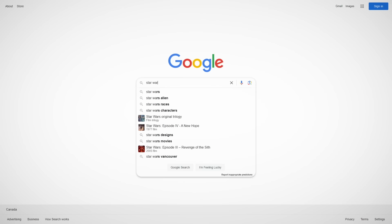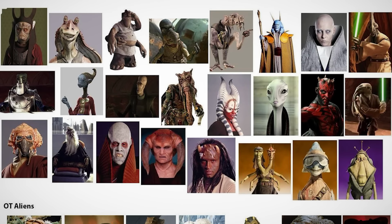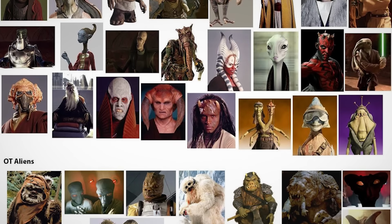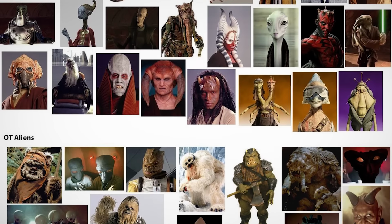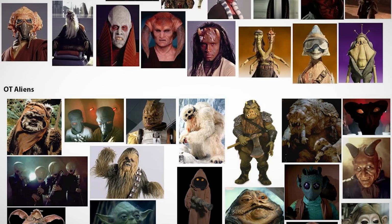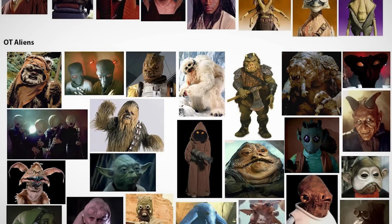If you Google Star Wars alien designs, this image will probably pop up somewhere in the results. It first started floating around online after the release of The Last Jedi, and it's designed to show off the diversity and creativity of the creature design from the George Lucas era of Star Wars, contrasted against the squudgy brown lumps that seem to appear so often in The Force Awakens and The Last Jedi.